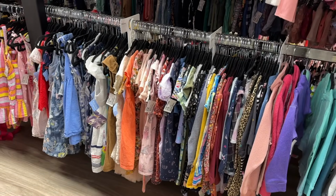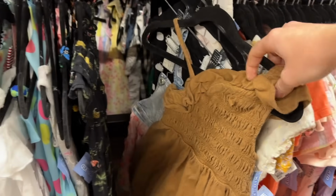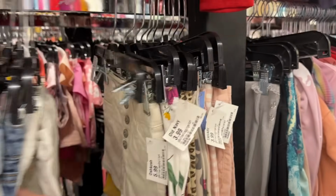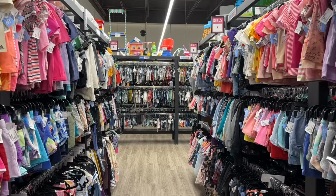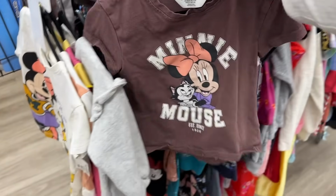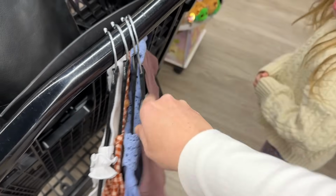She has plenty of dresses and shirts, although what is this? Because it looks adorable. That's kind of fun. But I'm really just gonna look in the pants for her because that is what she could use more of. I have not had a lot of luck finding autumn pants. I think just because they're out of season right now, but I'll just have to keep my eye out on future trips. She does love Minnie Mouse, so I wonder if this would actually be cute with those little shorts. I'll put this here just in case.